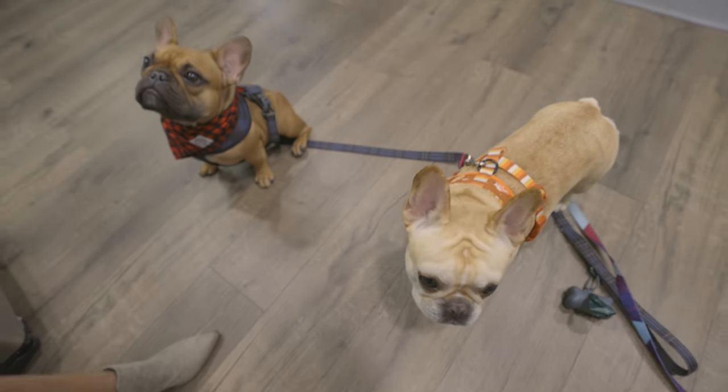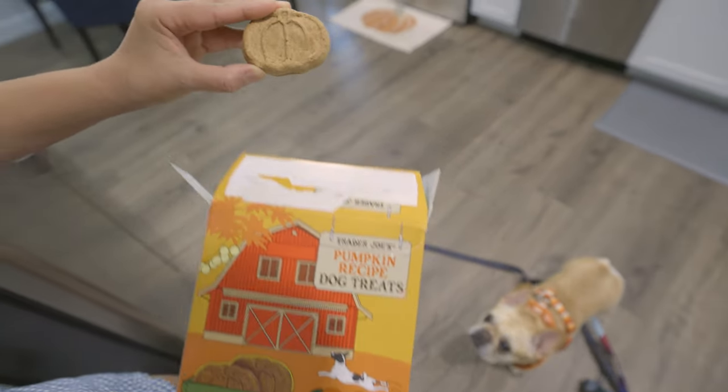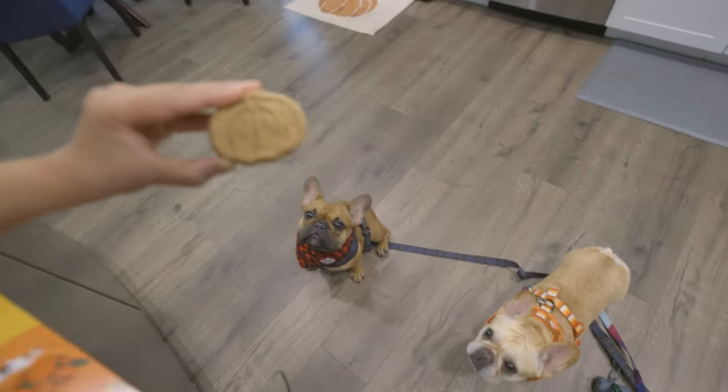Okay guys, before we go to the pumpkin patch, who wants a pumpkin treat? Let's get a pumpkin treat. Ooh, yeah.